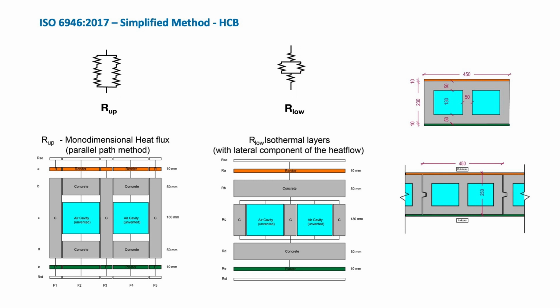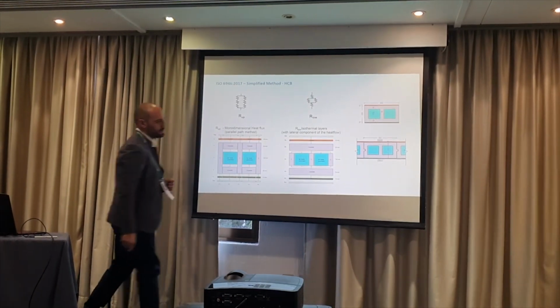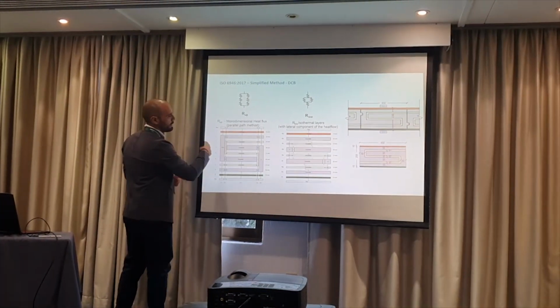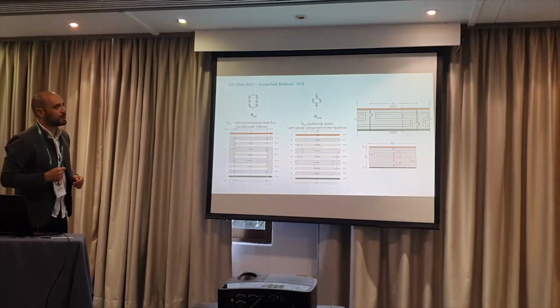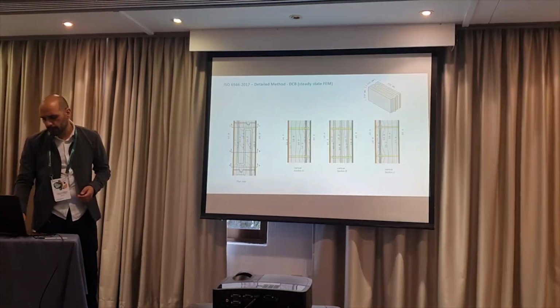So as you can see, in order to calculate the R value, the R upper and the R lower, you have to disassemble the block into parts, and you have to calculate each R value. Okay, and then you reconnect all together. And then you do the same for the isothermal layers. At the same time, as you can see, the double C block is so complicated compared to the previous one, and I will show you why it's so complicated.